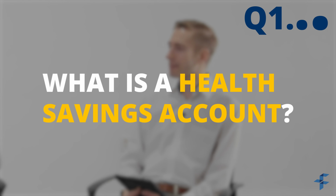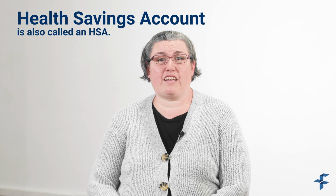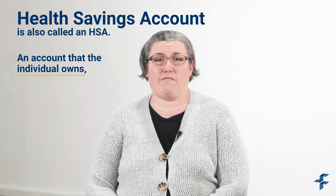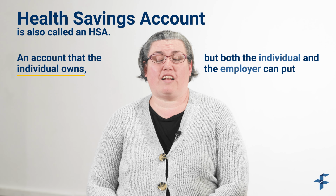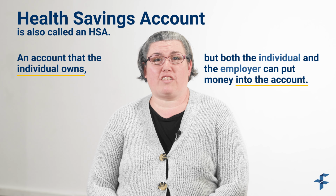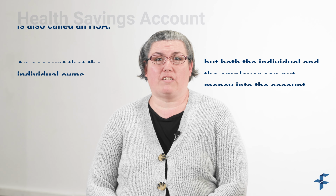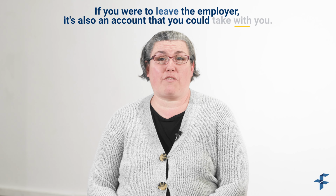What is a health savings account? A health savings account is also called an HSA. It's an account that the individual owns, but both the individual and the employer can put money aside and into the account, and the money actually has tax benefits as well. If you were to leave the employer, it's also an account that you could take with you.